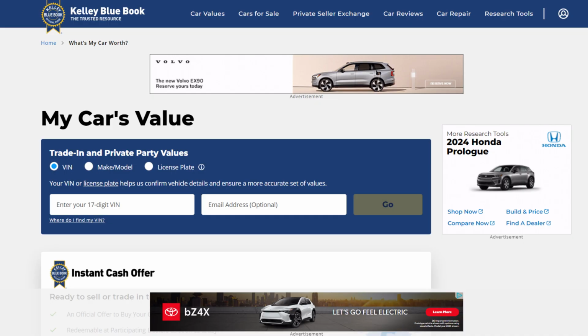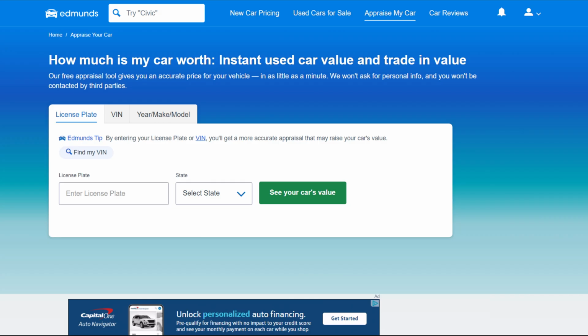So the first thing you want to do, and this will be tip number 1, is you want to properly appraise your car. So you want to go on websites such as kbb.com and edmunds.com, which will tell you the value of your car, but they will also tell you what the value of the car is not only on the street, but if you traded it in at a dealer or if you sold it to a dealer, which you're going to get a lot less than you would if you sold it, for example, on eBay.